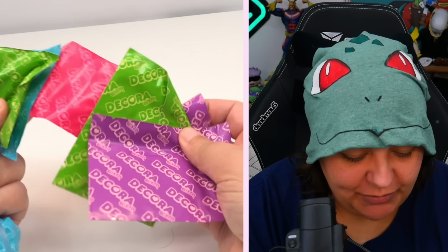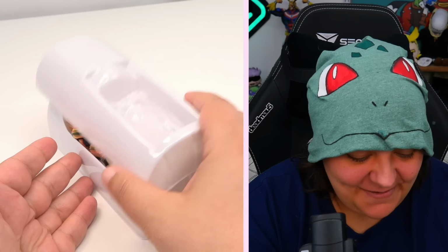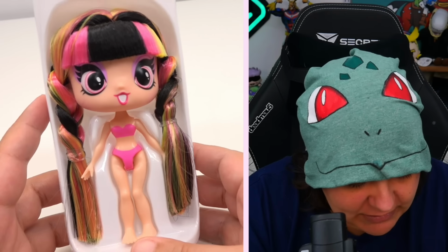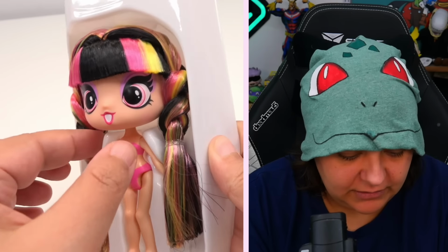Here are our surprise bags. We have 1, 2, 3, 4, 5, 6, 7. Kitty editor, did we get 7 in the other one? I think the 8th is the doll. Okay, I think so. And let's see, who do we have? Yes, okay, we do have Luna, the gothic lolly character. She is beautiful. I love the hair, love the colors.